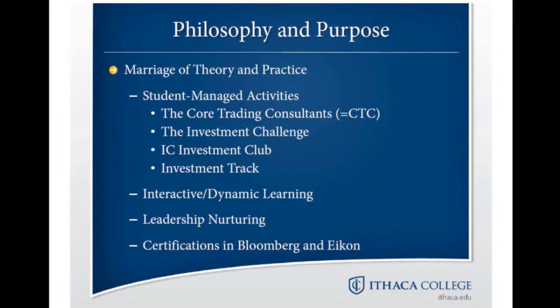Really, the purpose of establishing the trading room is to narrow the gap between academic prescription and the practitioner's needs. The trading room is managed by voluntary students. We call this the student core trading room consultant. The core trading room consultants dedicate their time to learn about big data and the different analytical tools. They dedicate their time to be curious, to teach other students, and to create a conducive atmosphere where students are going to engage voluntarily to analyze financial data and make investment decisions.